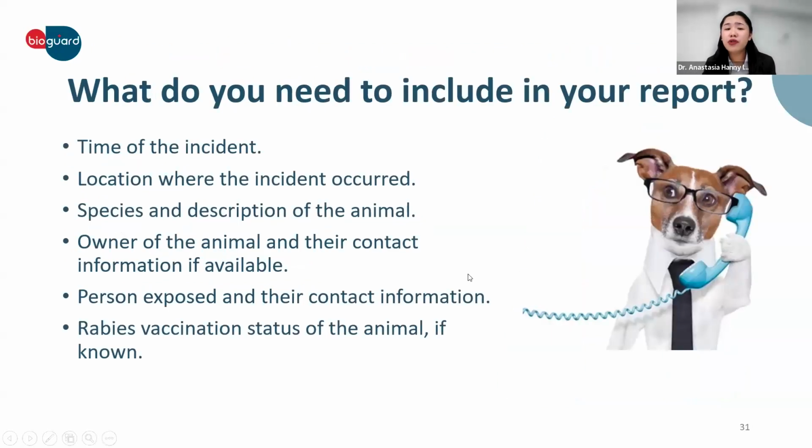So you might wonder, what do you need to include in your report? First thing is, of course, the time of the incident, the time when the dog got bitten, and then the location where the incident occurred. This is very important, because the government needs to map out where this disease is coming from.